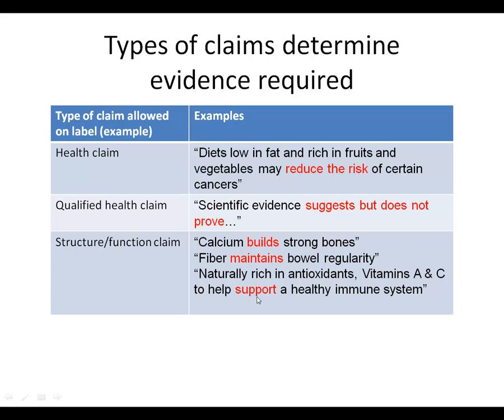Finally, this one. This is the favorite word, support. Naturally rich in antioxidants, vitamins A and C help support a healthy immune system. So support is the generic word, which means assist. It doesn't necessarily mean interacts. And it certainly doesn't say that it's going to cure or prevent disease.